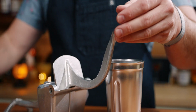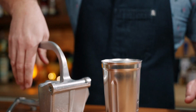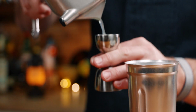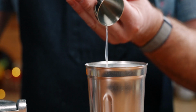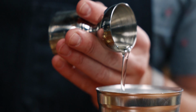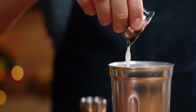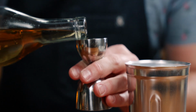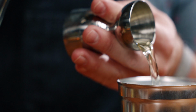So back to the Drink Master tin we go with 1 ounce of fresh lime juice, so we're changing out the lemon. Half an ounce of simple syrup. 1 ounce of coconut milk. And 1 ounce of this Giffard banana liqueur. And I would say it kind of needs to be this one right here.